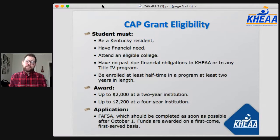So, if you're a student who's going to get a certificate that may only last a semester, you probably wouldn't be eligible for the CAP grant. But if you were looking to work toward a 2-year associate's degree or a 4-year bachelor's degree and you were enrolled half-time or more, you may be eligible for that CAP grant.